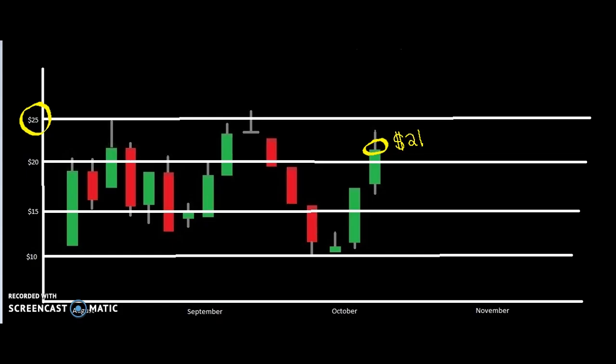So let's go back to our example. The stock is trading around $21 right now, and we think it's going to go up to at least $25, and most likely beyond that. So what we're going to do is buy a call option at a strike price of $25 that expires in November. And remember, what this is allowing us to do is purchase 100 shares per contract at the price of $25 at any time at or before the expiration date in November, so November 23rd.